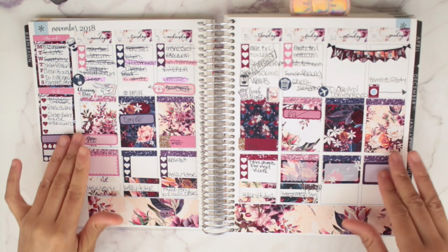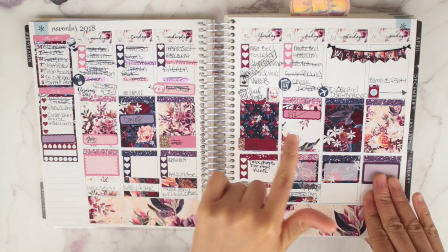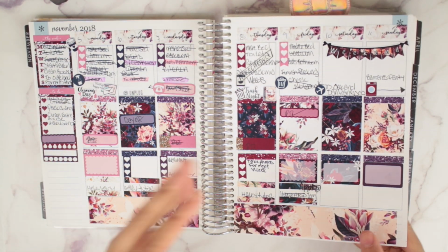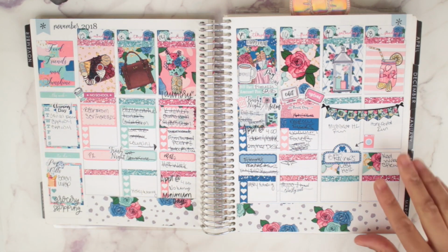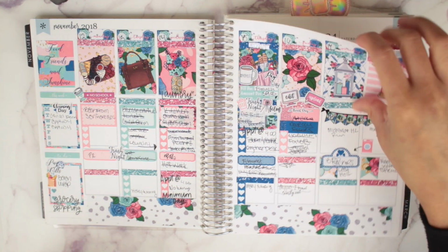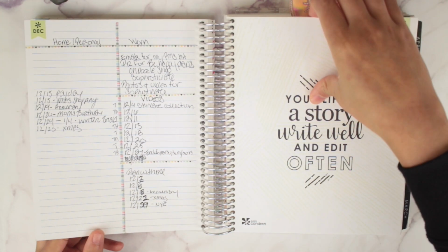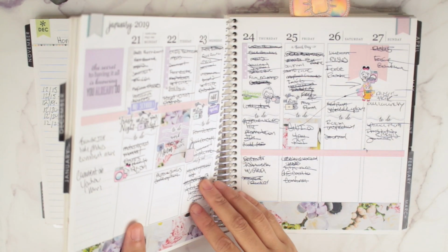When it comes to the middle boxes, it's usually decorated, but as you can see, I do have boxes right here where you can write. So I'll put some networking stuff right there, or now I have little computer stickers. I use that for networking so I don't have to write anything down. That's essentially how I'm using my planner. Let me get to some more recent spreads.